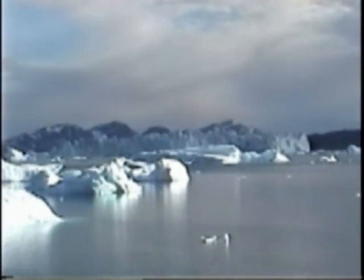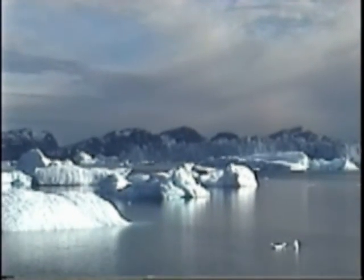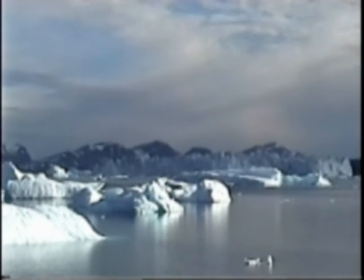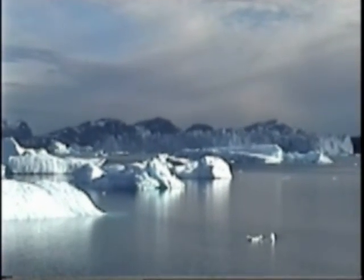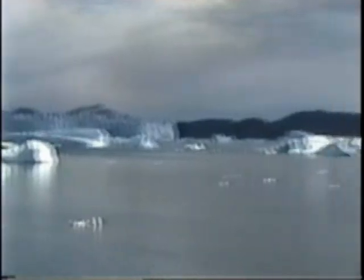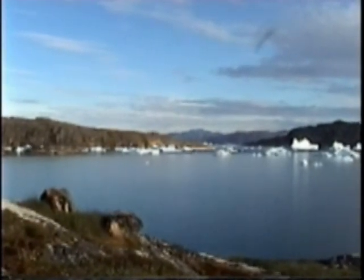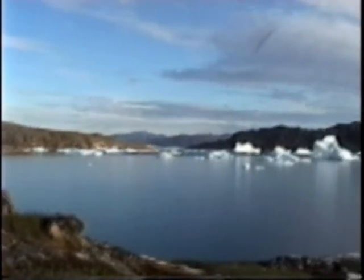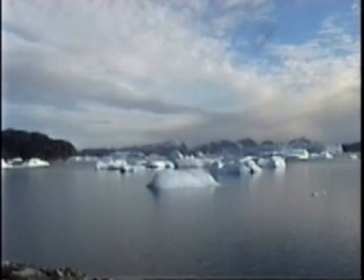This iceberg in view is a very dangerous type of iceberg that can just break up into a million pieces, which is not a good thing. And it can cause enormous waves. Probably going tomorrow in this direction down through here. The ice density out in the ice fjord is not all that alarming.